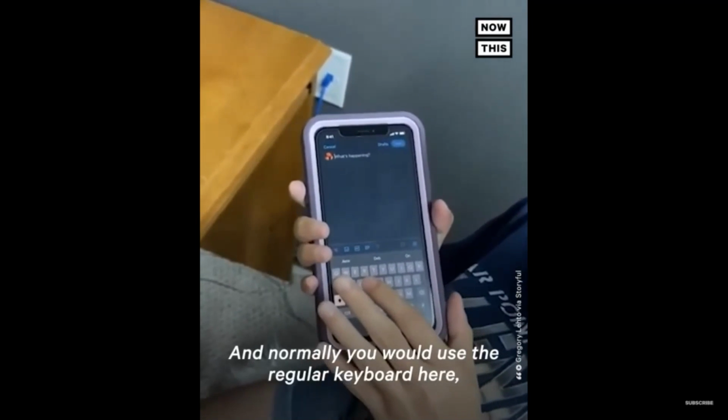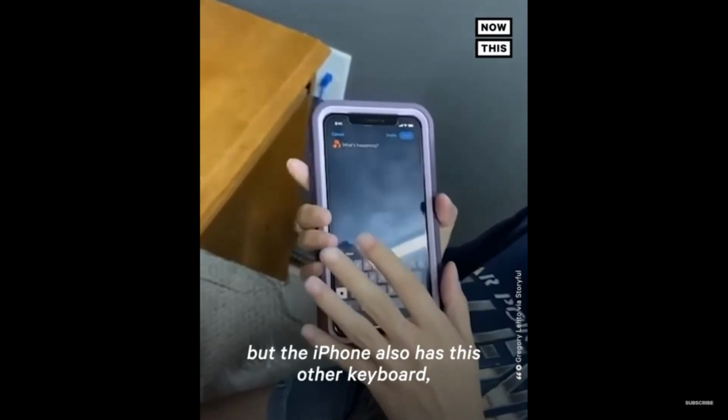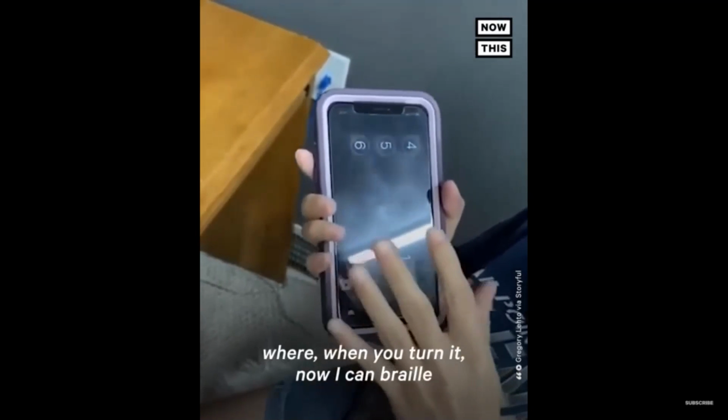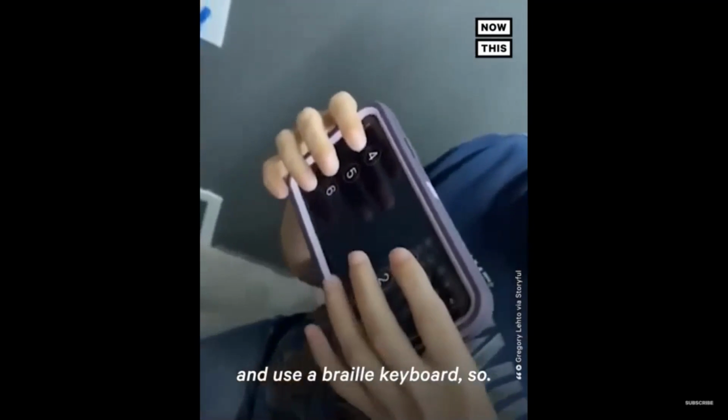And normally you would use the regular keyboard here, but the iPhone also has this other keyboard where when you turn it, now I can braille and use a braille keyboard.